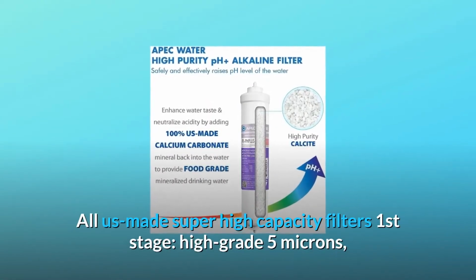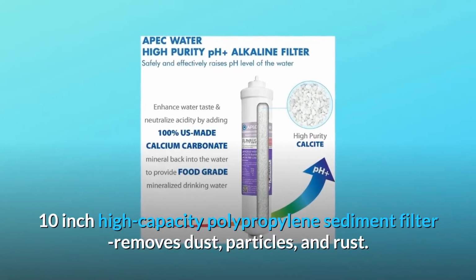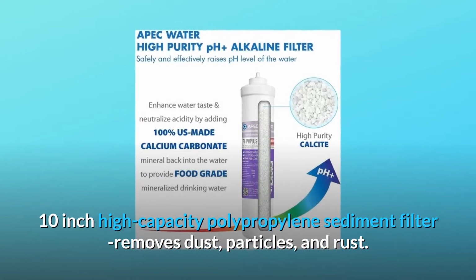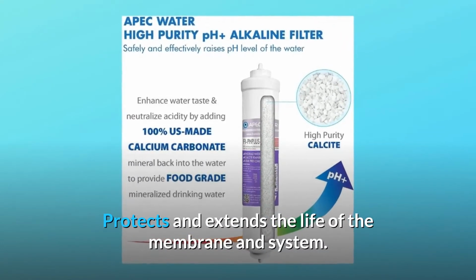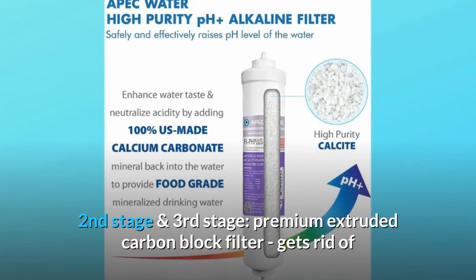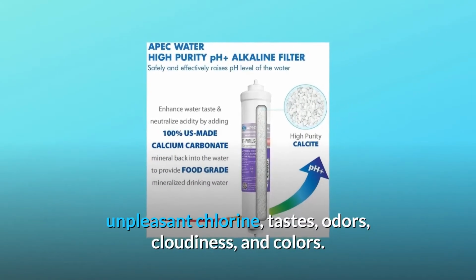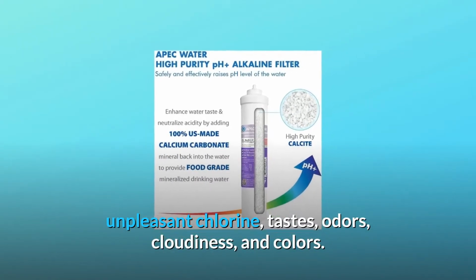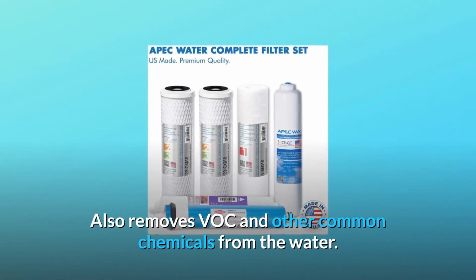First stage, high-grade 5 microns, 10-inch high-capacity polypropylene sediment filter removes dust, particles, and rust. Protects and extends the life of the membrane and system. Second stage and third stage, premium extruded carbon block filter, gets rid of unpleasant chlorine, tastes, odors, cloudiness, and colors. Also removes VOC and other common chemicals from the water.